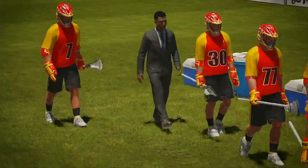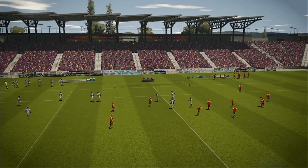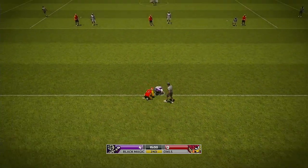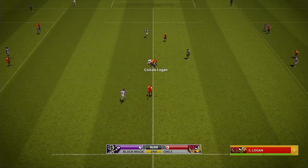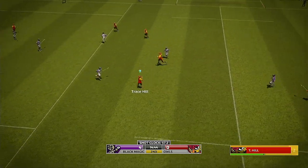So as we head to the break at Hampden Park, the away team have it. It's 4-0 here at Hampden Park. We are ready to resume play. It's 4-0 for the away team. And we are underway.